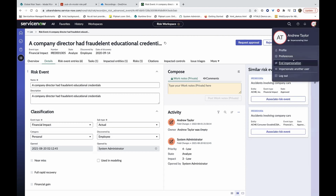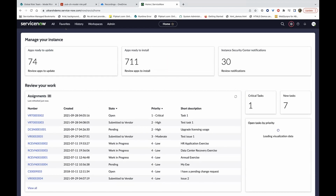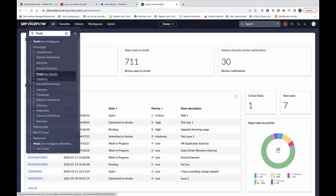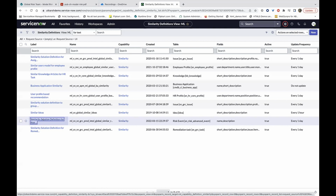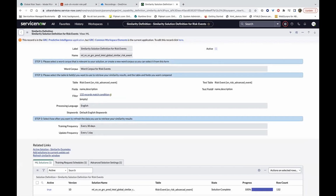I'll quickly showcase where the solution definition is. So for some of my practitioner friends who are doing the implementation for the customers, where they run into this scenario and the customer says, hey, look, this AI model needs to be retweaked, that's where they can go and actually do that. So if you go into predictive intelligence, and if I go into similarity solution definition, you can see the similarity solution definition for risk events. So the features out of the box that we are training the solution definition on are name and description, but you can add more. So if you see, the text fields are name and description, as well as the fields, or the features, as we call it in AI, are name and description. So for both of them, you can actually add more and tweak this model across based on your data set here.